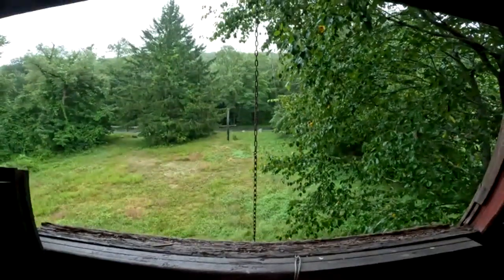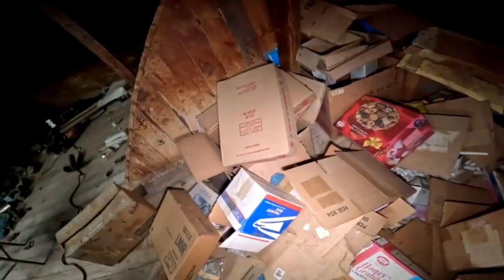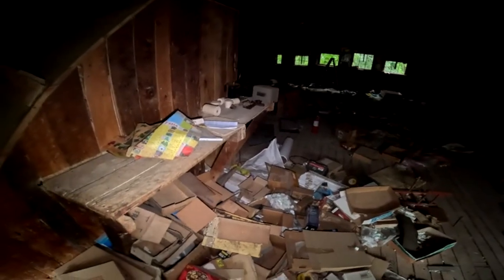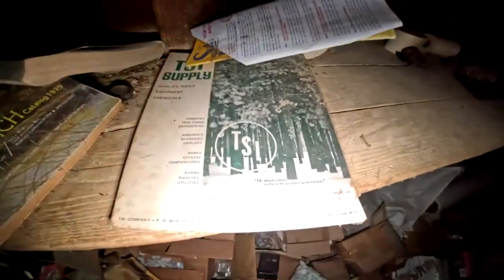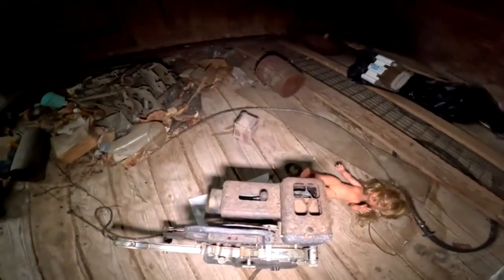And here's looking up where the guy fell out. Well, he was pushed off the ladder. It's all this stuff. Some cookies over there. What is that cataloging? TS1 supply. More up here than it is. There's a film projector. Is that what that is? Yeah, I think so. Adding machine.